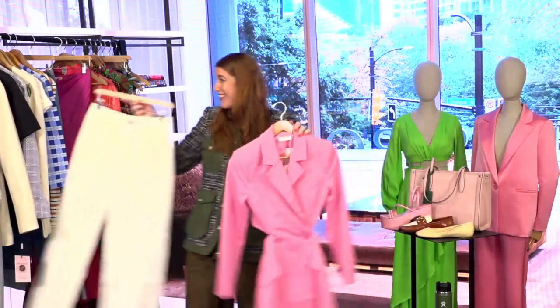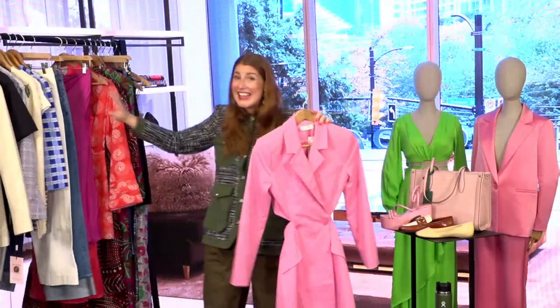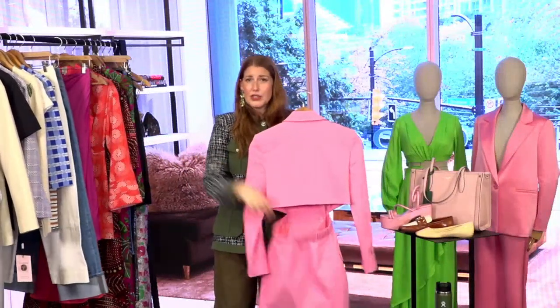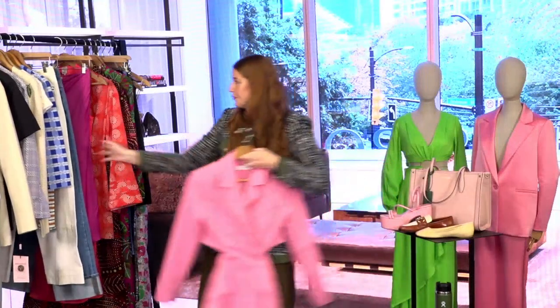So some options there. If you're not comfortable with the cutout, whether it's this jacket or any item that has a cutout, just throw a camisole or a blouse or something under. You still get the illusion, but you feel like you're getting the coverage that you want.